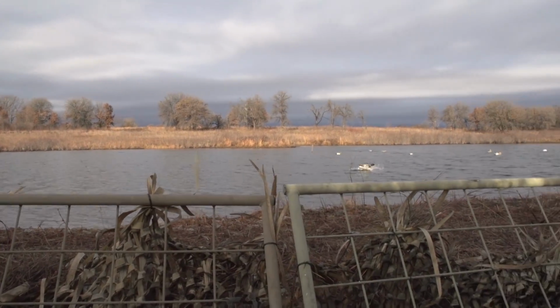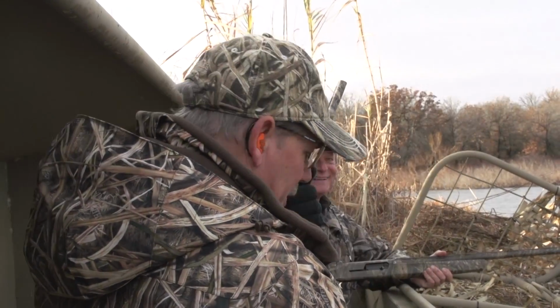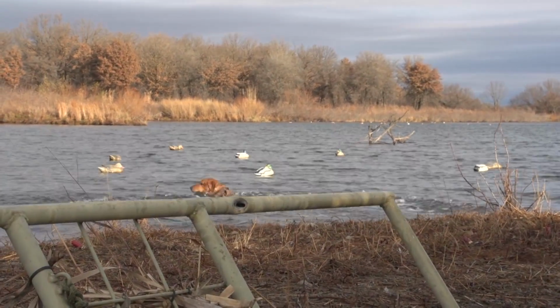Whoa, that was too close. She wasn't that close. I backed off of that one. I'm thinking. Good shot, Mr. Oaks. I'm glad to see you're engaged down there.